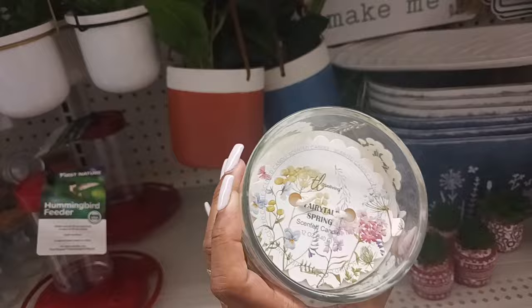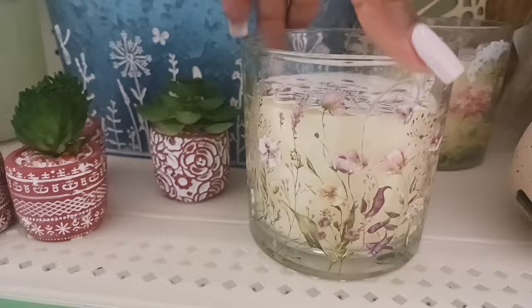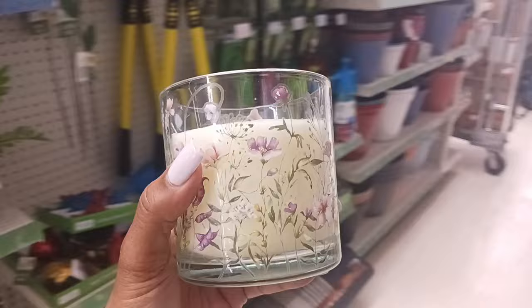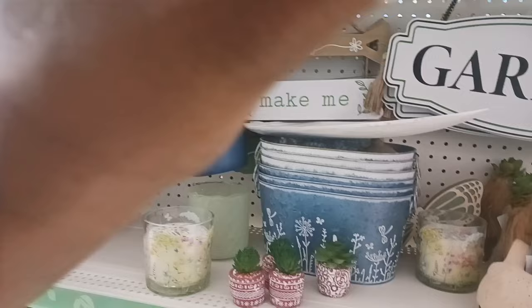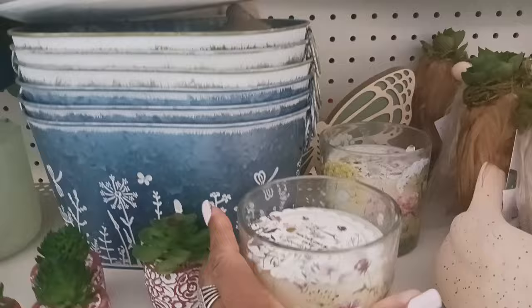And then they have this one over here I saw. Look at that. I love the way that looks. Let me see if I can get this out in the light some. Yeah. That's pretty. And then what is this scent? Wildflower Trail. Let's see what it smells like. Okay, and it's a light scent also, but I love the jars. The jars they're in, they are so pretty.